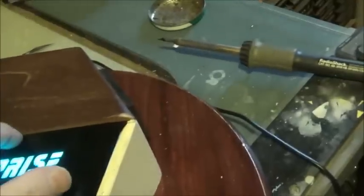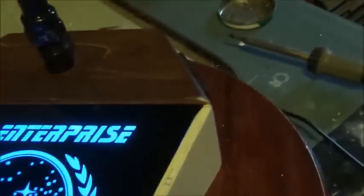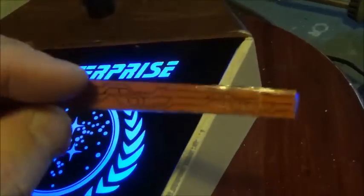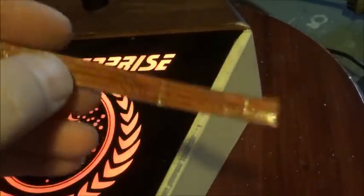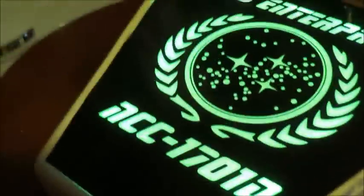So what I need to do now is just go back in and neaten everything down. I'm going to hot glue the strip in place because the weakest part of any LED strip is the adhesive on the back. That stuff never stays where you want it, so it's best to just take it out and re-glue it down. Hold on one second. See, now you can see the strip lined.